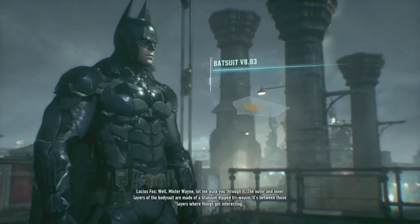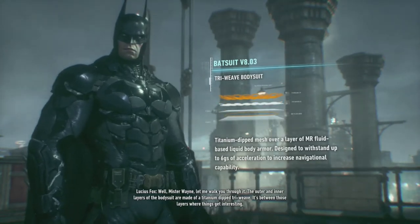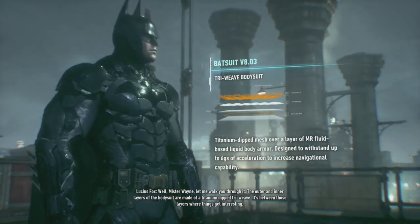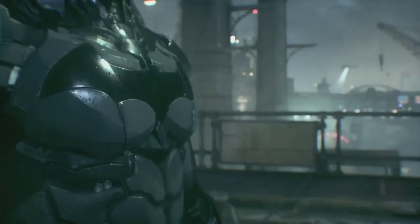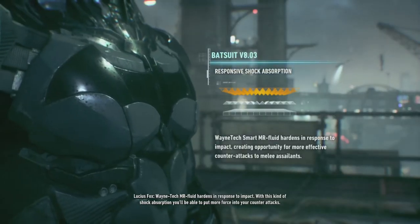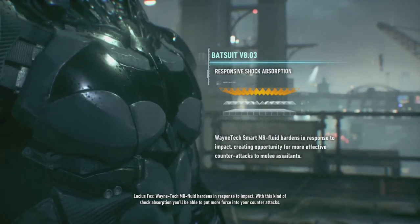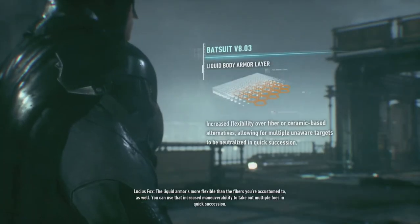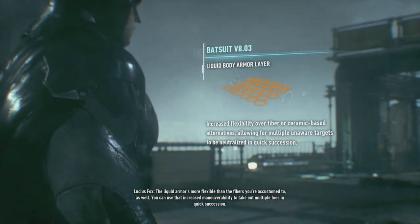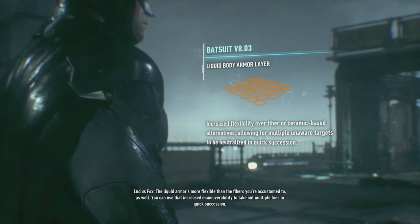Sweet. Well, let me walk you through it. The outer and inner layers of the bodysuit are made of a titanium dipped tri-weave. It's between those layers where things get interesting. Wayne Tech MR fluid hardens in response to impact. With this kind of shock absorption, you'll be able to put more force into your counterattacks. The liquid armor's more flexible than the fibers you're accustomed to as well. You can use that increased maneuverability to take out multiple foes in quick succession.